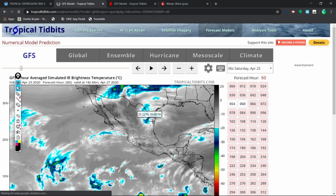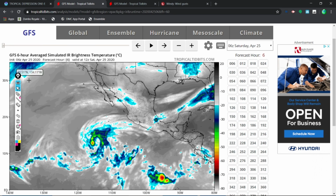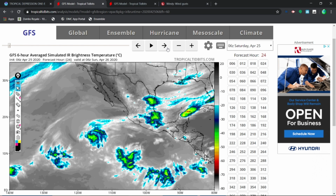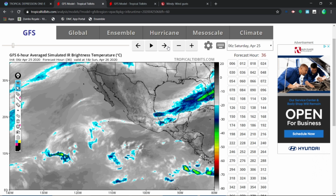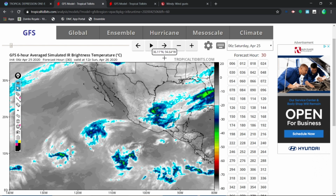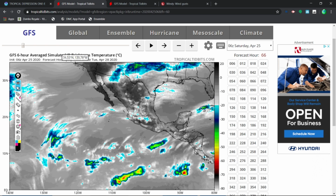There we go. Simulated IR satellite. So this is where it is. This is what we're looking at. We have this counterclockwise motion to it. The storm is rotating that way, and as it moves northerly, we have that peak right here, and that's probably Sunday. We have that peak and some pretty good thunderstorms, and then it will just die off. As you can see, it just disintegrates as it moves to the north. So that's what we're going to have to keep an eye out on. This is going to be a pretty interesting storm.